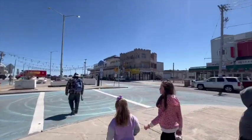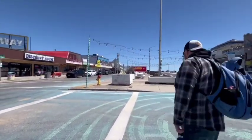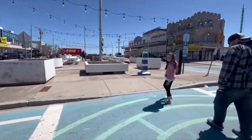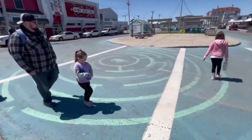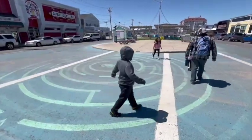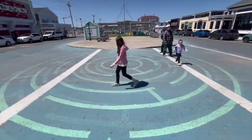You can tell that their bathroom area is new, and it's very nice, very clean, has lots of bathrooms, which is great if you have little ones like I do. And then they've sectioned off this middle area of the main strip, the Broadway area, which is really nice. There's a fun little maze that you can walk in the middle of the street. They also have a turf area with a bunch of Adirondack chairs, and then they have an area right across from all the food places with picnic tables.